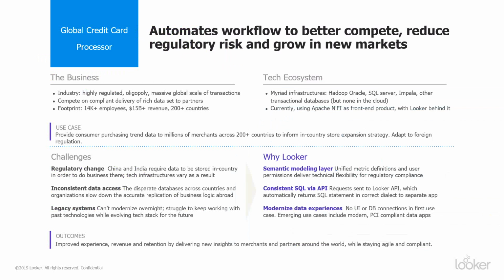So here's just a little bit more details around that. When you look at what Looker provided for this application, it was that kind of single source of the truth that I spoke of, where all of the end users are seeing business terms that they're familiar with, allowing them to have that security, and then also to be able to do this all through an API layer that would allow the company to feed Looker into this JavaScript application and not utilize our front end.